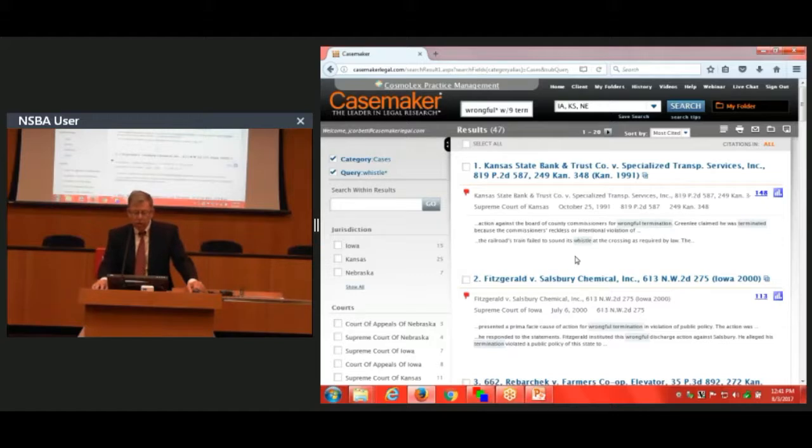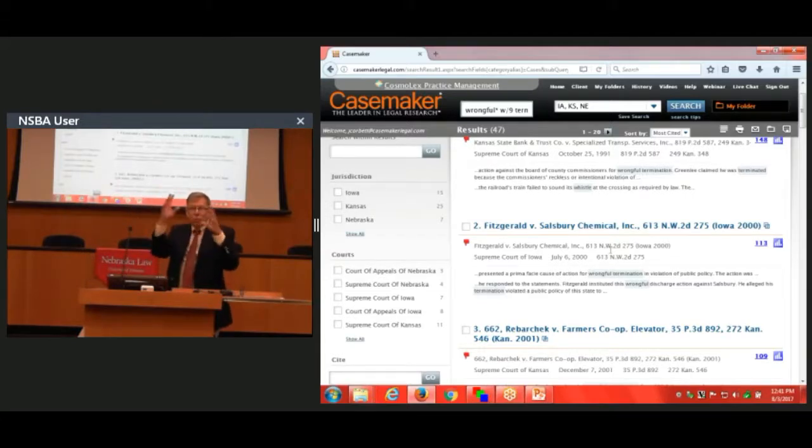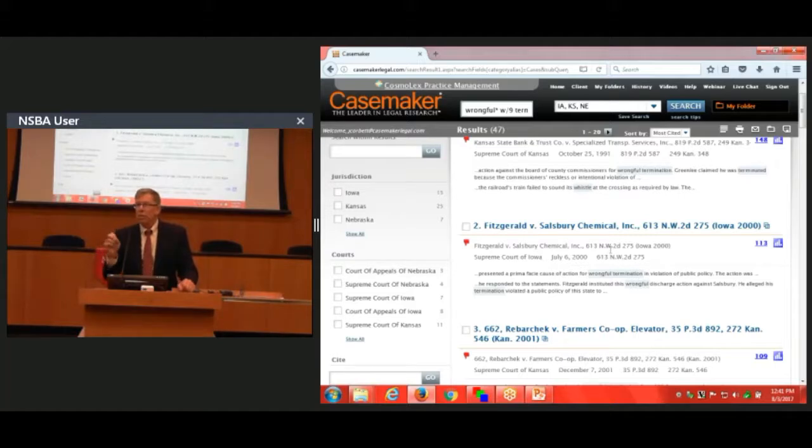Now, this very first one brings up an amusing situation where, given the variations of the English language, I don't know if you can read that from the back, but this is basically a railroad train that failed to sound its whistle. So this is really not a whistleblower case in the way that I want it. But it does point out that it's very easy to identify cases that are not on point, and then you just ignore those and move on.